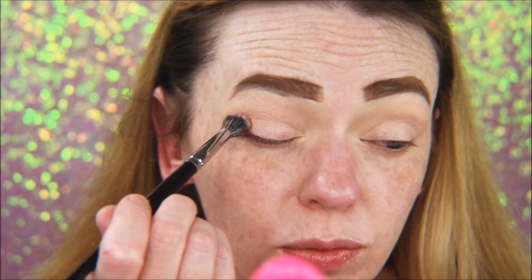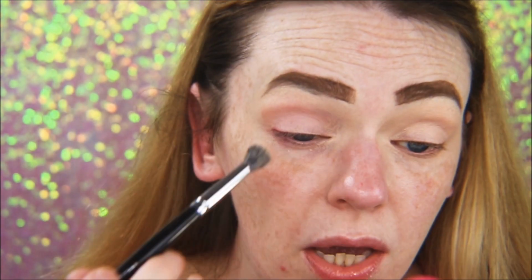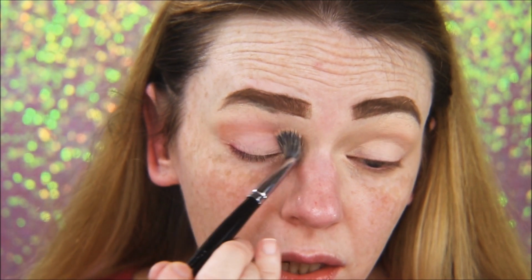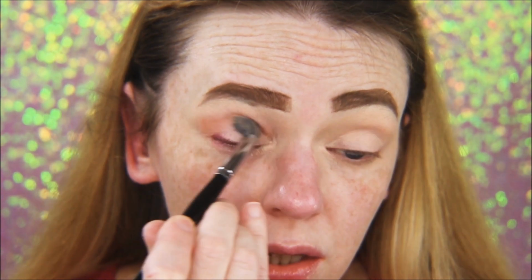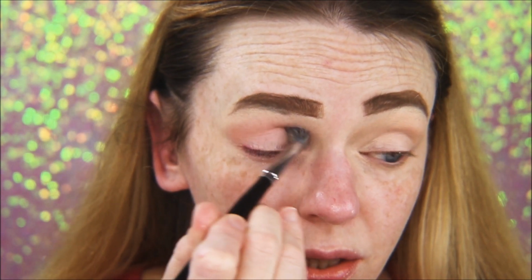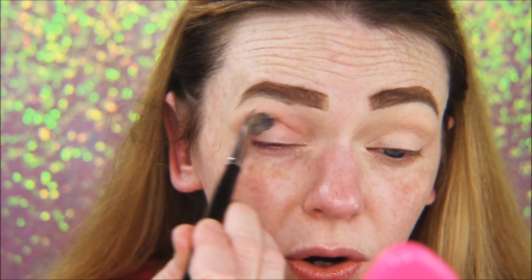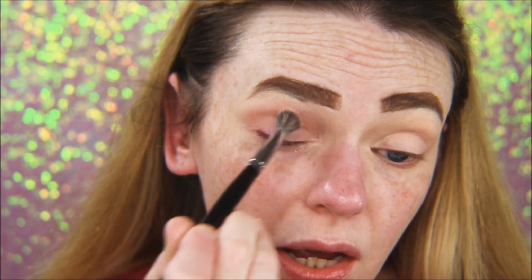I originally was gonna do this really pretty spring look with pinks and corals and a really pretty lid, but there's a possibility that I have a date tonight. Well, I mean, we kind of scheduled one, but as long as he doesn't stand me up, then I'll have a date. It would actually be our second date. I haven't had a second date with someone in a long time. So I figured I'm gonna go with a kind of sexy eye look.